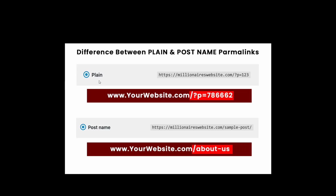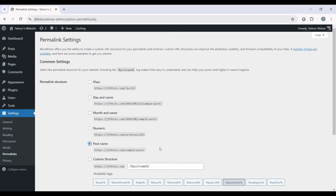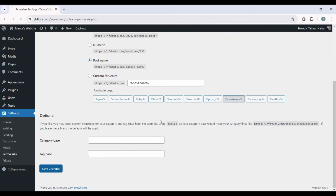Here, as you can see, if you choose this plain one, your website address will look like yourwebsite.com/ a bizarre number like this. And on the other hand, we have this post name permalinks. If you select this, your website address will look like yourwebsitename.com/ a page name like this about us page or a post name. So this is more appealing to look at. It's easy to read and it also helps you rank on the search engines. So make sure you select this post name permalinks. Alright, now let's save the changes.